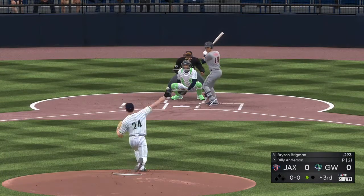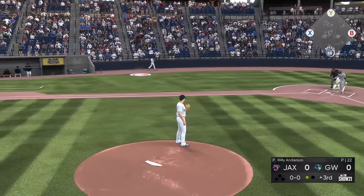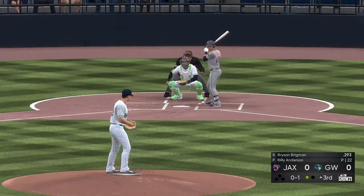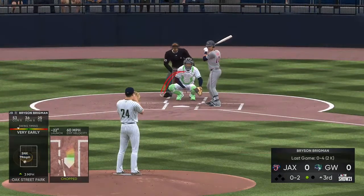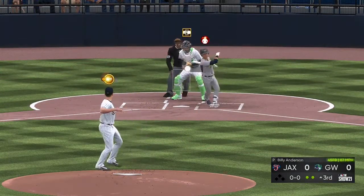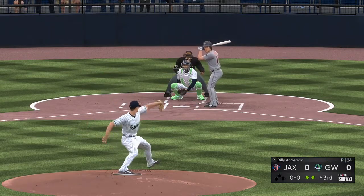Into the box now, Bryson Brigman. And on the first pitch, he grounds foul. He's got that batting average near the .300 mark entering play. Grounder down the line at third, but this will wind up a foul ball, strike two. Now a swing and a miss here as he's down on strikes. So it's two up, two down to begin the third.